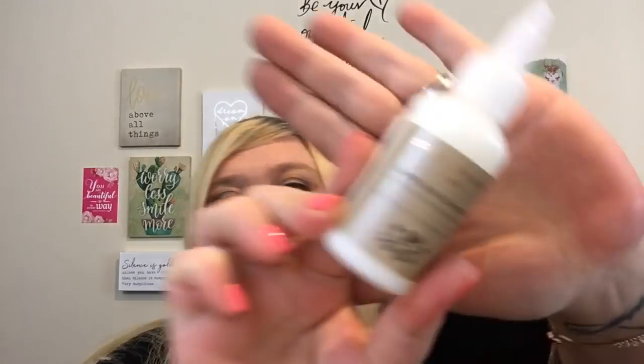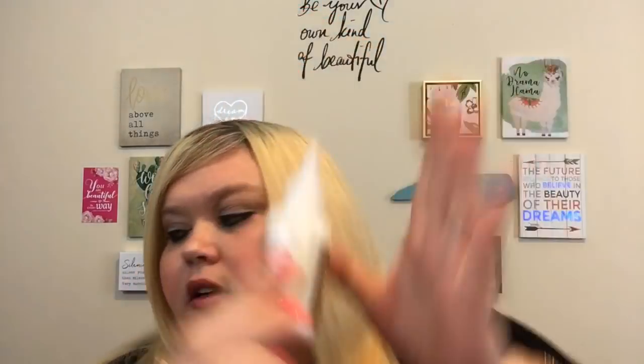And then this is Grow Gorgeous Back into the Roots 10-minute stimulating scalp mask. So there is that. Let's see what this says. Where is it? Oh, right here. Okay. Full size is 8 fluid ounces. And this is 2. So this is not full size, but full size would be $28.